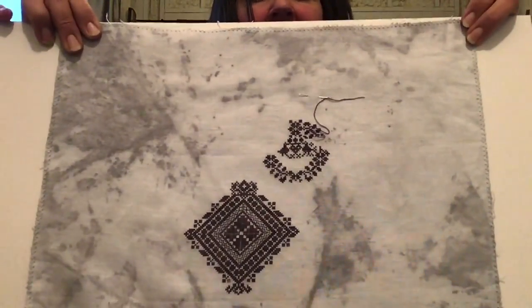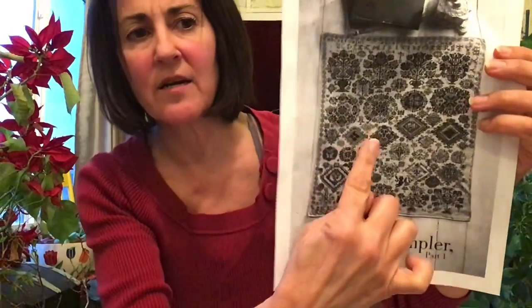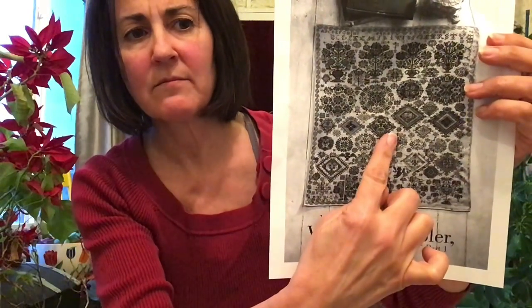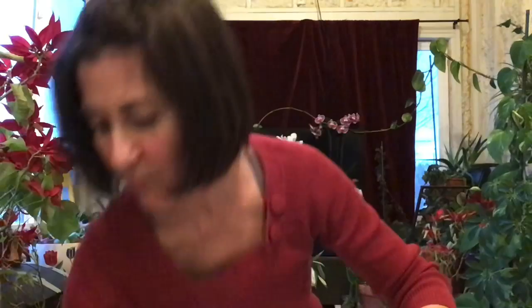So what I'm doing is I'm just taking certain elements from that larger sampler, ones I feel that I like. So I'll just take a sporadic one of these. I'm working on a round one, and I'm basically going to make up my own mini sampler from that big sampler. So that's Vielander Sampler 1816, and that was from the Sampler and Antique Needlework collection, issues 79 and 80, which are the last two editions that they actually produced.